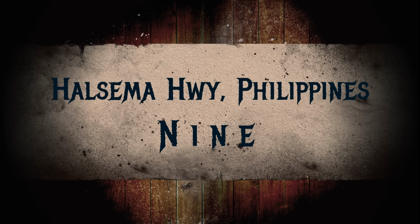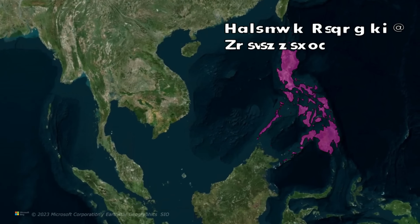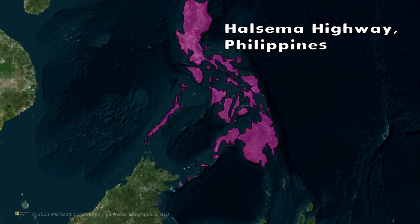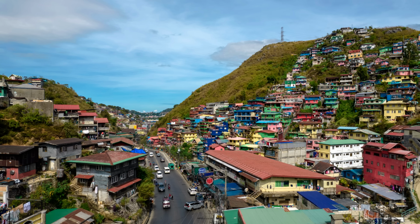Number 9, the Hela Highway in the Philippines. This is one of the most dangerous highways in the world, and here's the thing, it used to be even more dangerous. This highway is also known as the Mountain Trail. Every year they lose a handful of people to this date. Back in the day, before they put up a bunch of walls and guardrails and stuff like that, they lost people on the regular. In 2014, a bus fell off one of the roads down the cliff, killing 14 people.